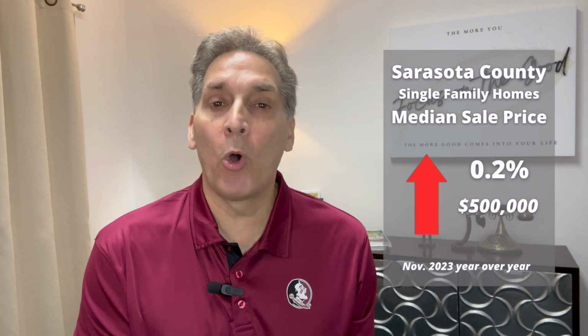And the median sales price, is this the one that's up 50%? Well, no. It's only up 0.2% at $500,000. So as we're getting closer to the equilibrium number, we're seeing that the number is leveling off in single-family homes as far as price goes as well.